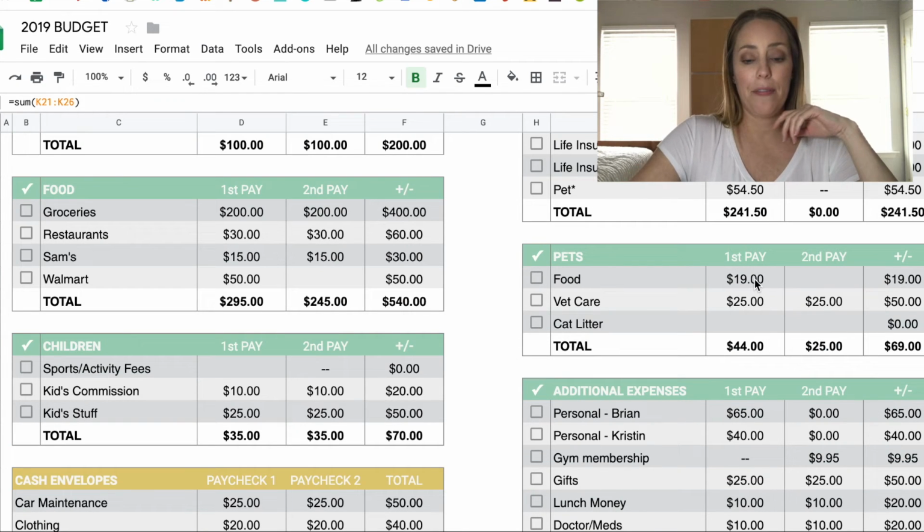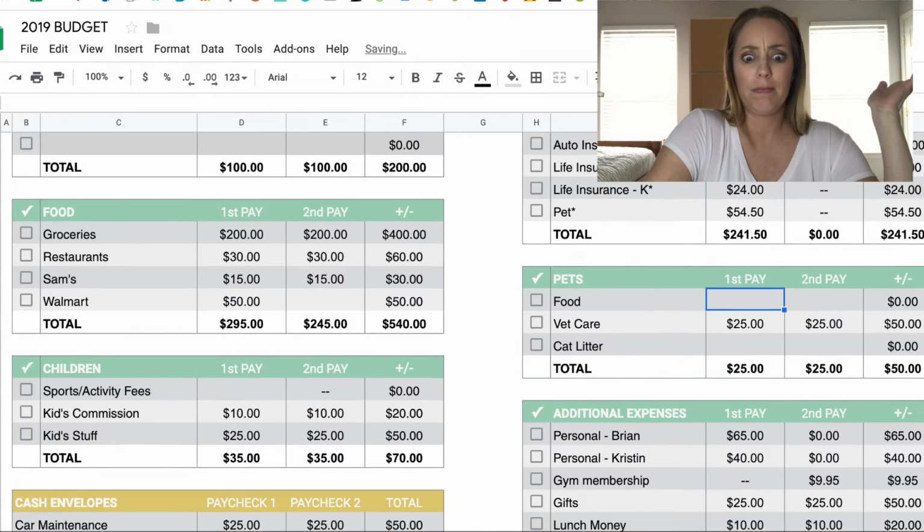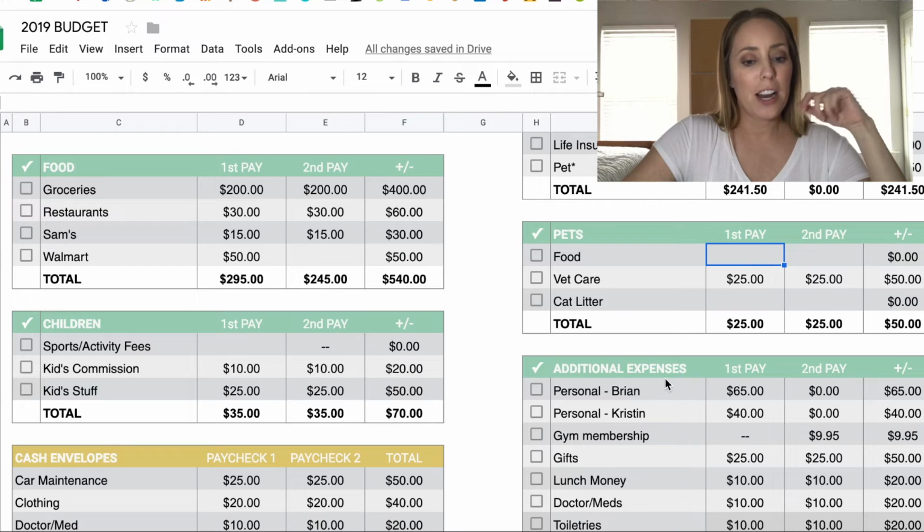Okay, so our pet food. We just got a delivery for this, and I have this auto shipped from Target. I think it's every 8 or 10 weeks, I don't even know. It just shows up. But I know it just came, so I'm going to take that off for this month.